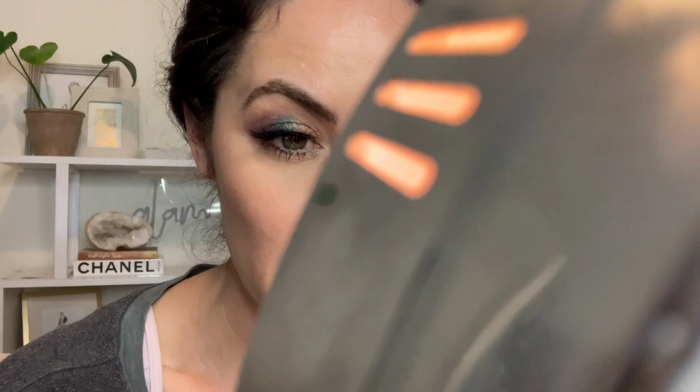I think both sides look exactly the same. Like exactly the same. There's not one side that looks worse than the other. You can see some redness here. I don't think I really went in that hard with foundation right there. I don't know, you guys. I have to say, I think it's a tie.